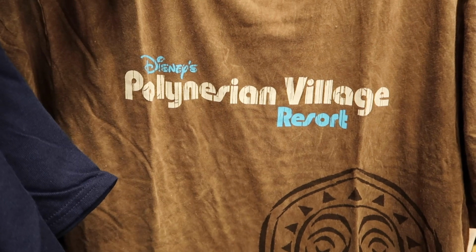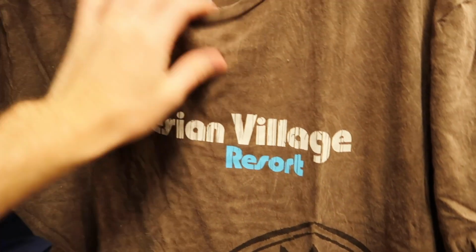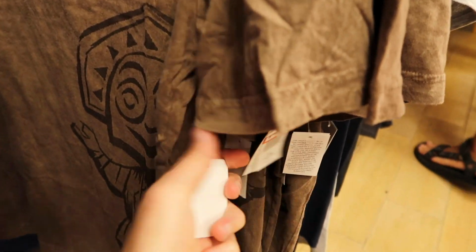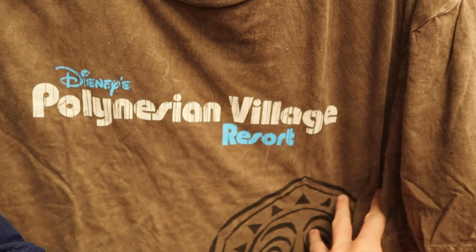I do see new Polynesian Resort shirts. I have not seen these before. They got the tiki guy on it too, which is kind of cool. It looks like they got mediums and maybe just mediums. But let's see how much these are. $14.99, originally $34.99. That's a little more.